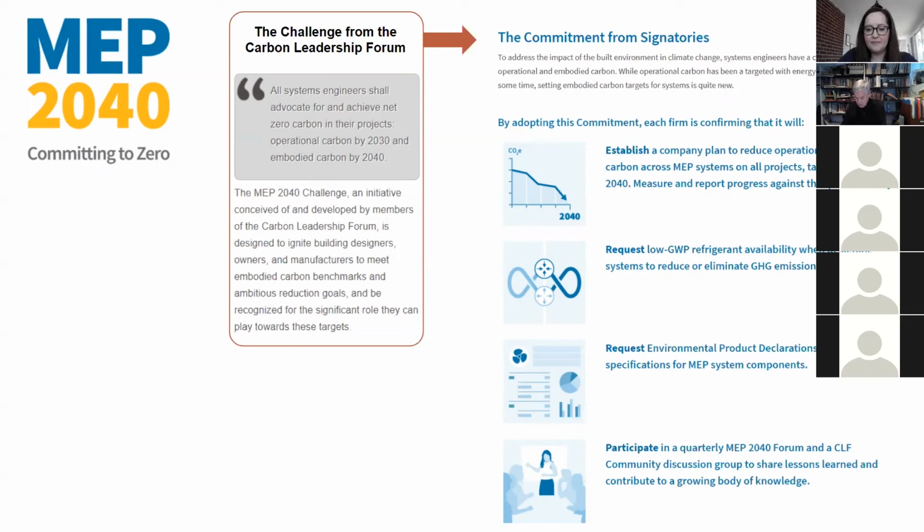We took real guidance from our friends at Architecture 2030 and the AIA 2030 commitment in saying we need to establish a plan, each of our firms, to get that operational and embodied carbon down to net zero by our target dates. We want to report on this. We want to gather data on our projects. If you're not keeping score, you're not really in the game. So this is a way for us to track how we're doing. You can't manage what you don't measure. We want to measure our progress toward these goals.